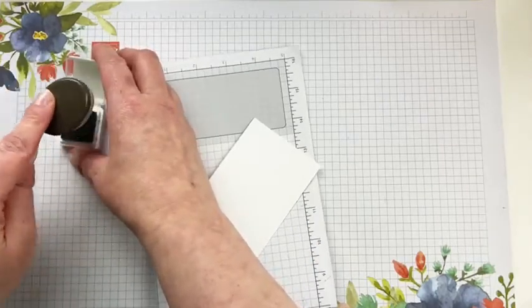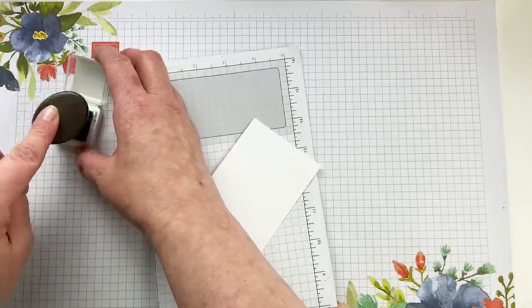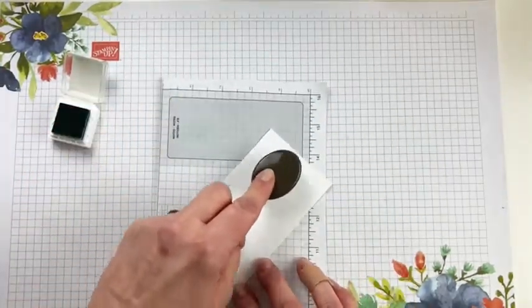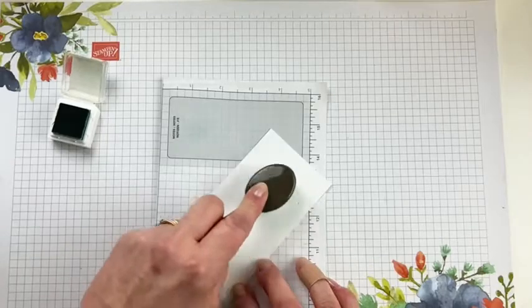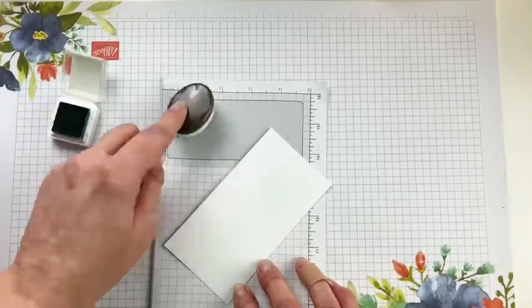Don't ask why I have a Stampin' Spot here. I have two colors and Stampin' Spots on my desk because my ink pads are in another room. Don't ask. So I have Pool Party and Poppy Parade. I'm going to be using Stampin' Spots today, but it's fine. They're the same thing.